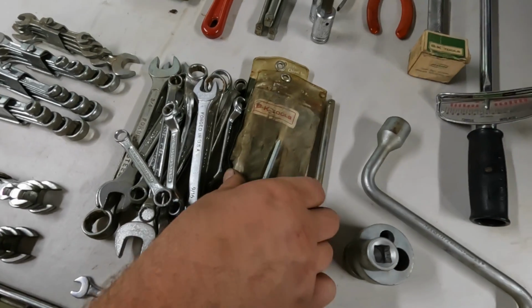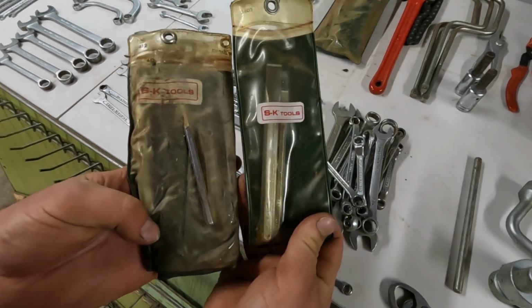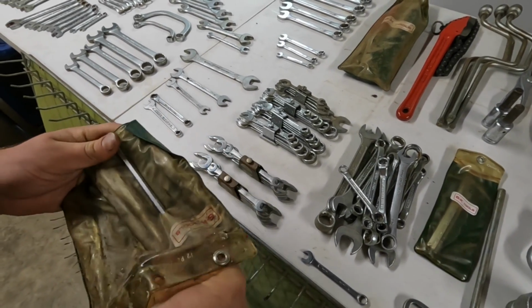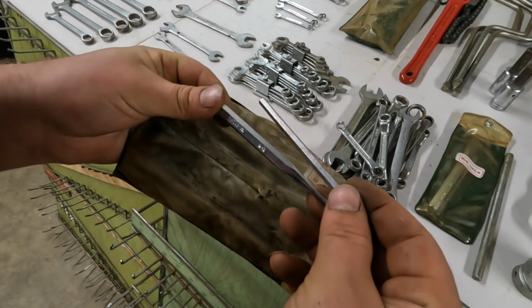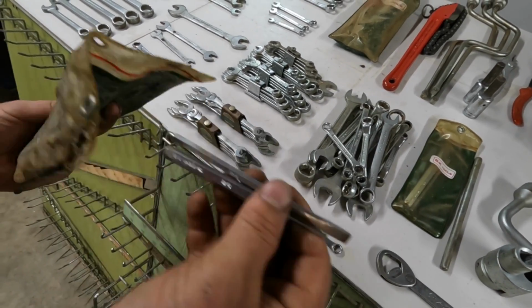We got 2 packs of chisels here. This one has 2 chisels in there, and they are marked SK. I opened them up. This one is much dirtier, but when you open it up and pull out the chisels and punches, they're all individually marked SK. I thought that was pretty cool because you don't normally see stuff like that. And I believe they're all new.